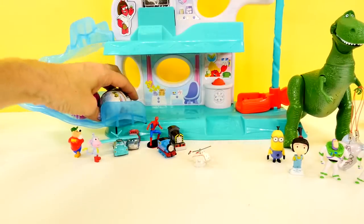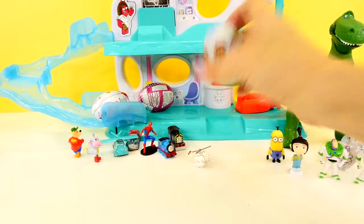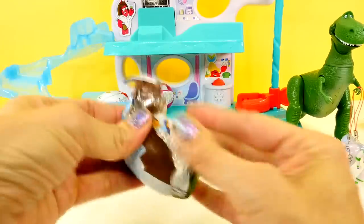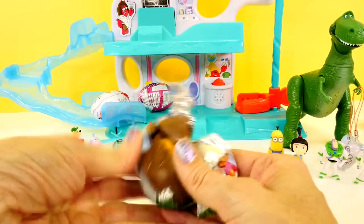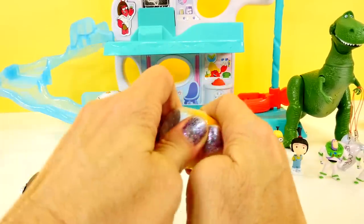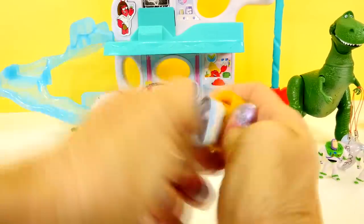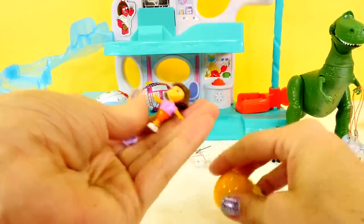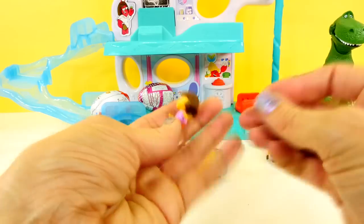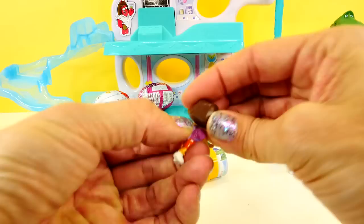All right, well, I'm gonna grab this Dora egg. Wow, I thought that might happen. So we got Boots earlier. I wonder who we'll get this time. Maybe we'll get Swiper. Or Dora. Oh. I saw feet. Boy, these are tough to open. We got Dora. Okay, well that kind of makes up for getting two Buzz Lightyears.